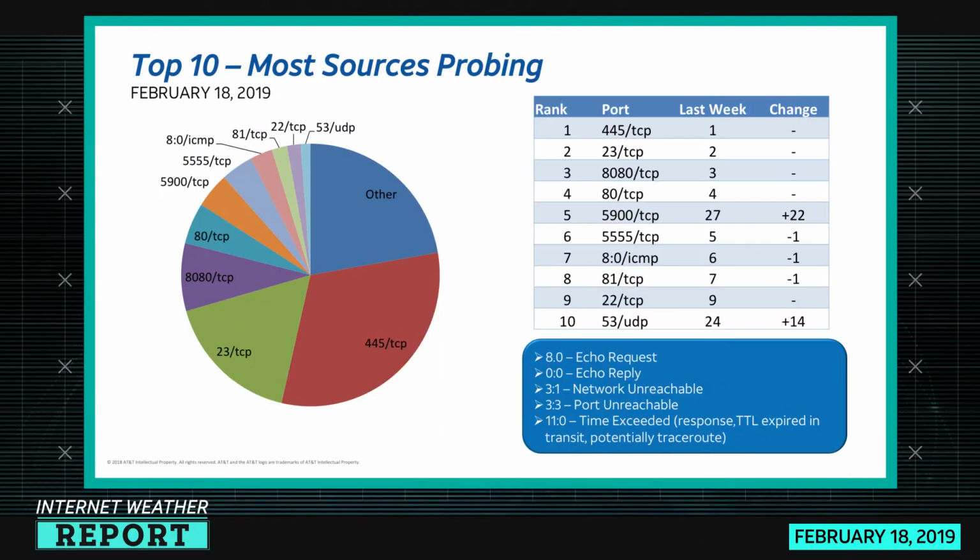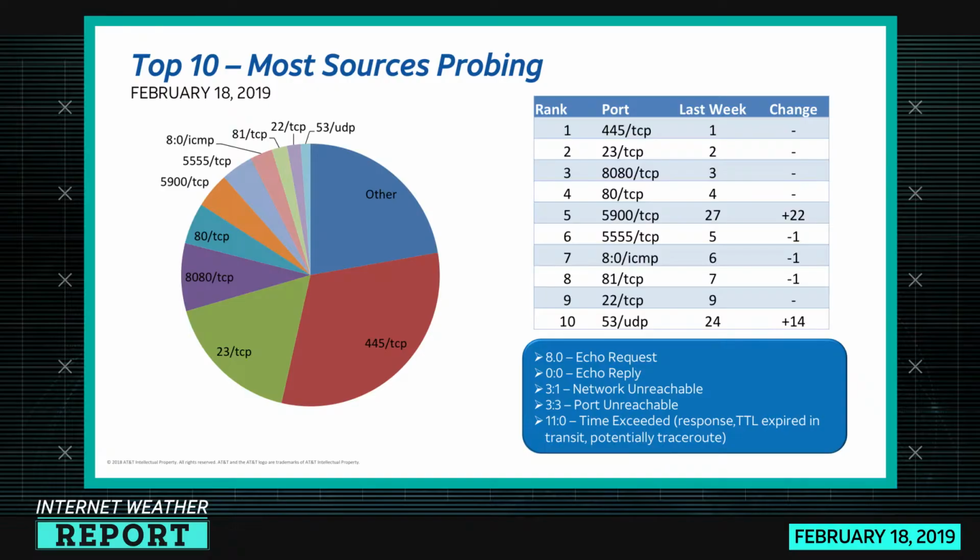Taking a look at the most sources probing. 445 is in the top, followed by 23. 8080 TCP is in third place, and we actually have a closer look at that this week because I keep wondering what is on 8080 that's so important. 80 TCP is in fourth. 5900 TCP is up 22 slots. We'll take a look at that.